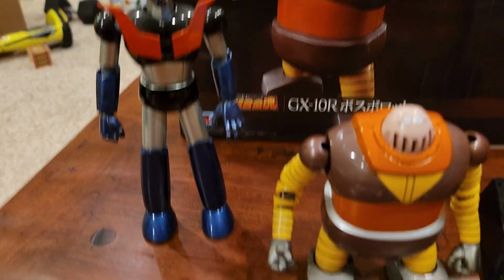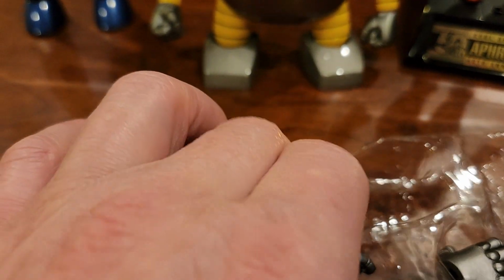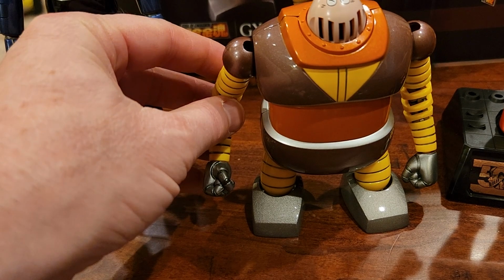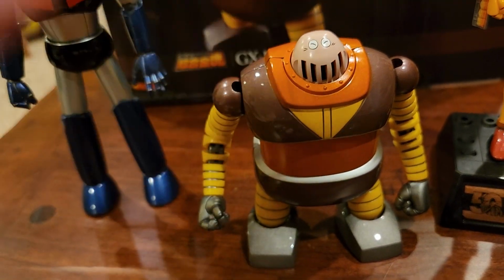Does not come with a lot of extras. He's got the 5 other heads, and he's got a couple other hands, and that's it. I had to attach the arms around at this point, and then attach the hands, which were easy to do.